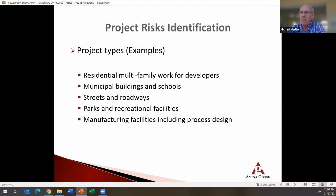That has been mitigated somewhat in Massachusetts over the years because of the agency that oversees school construction. And that has been really a help in Massachusetts, because in the early 2000s, things were not going well with school construction in this state.